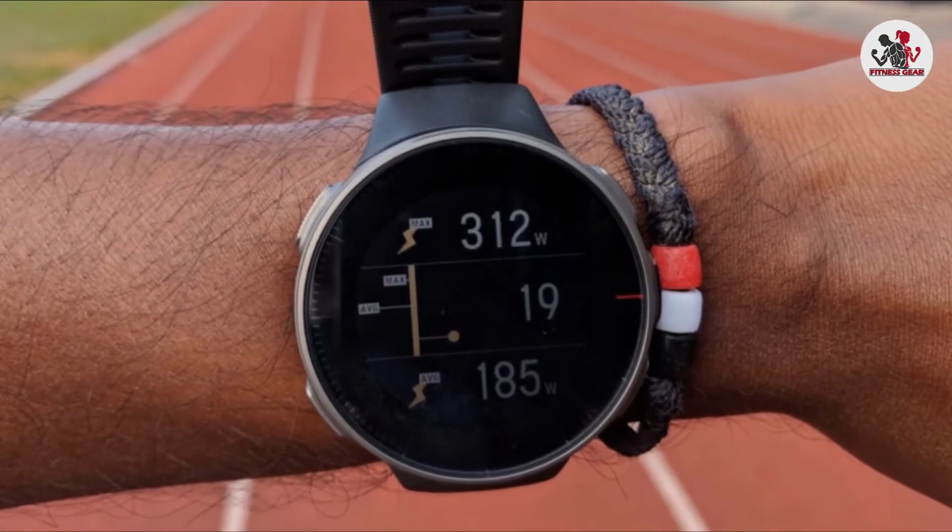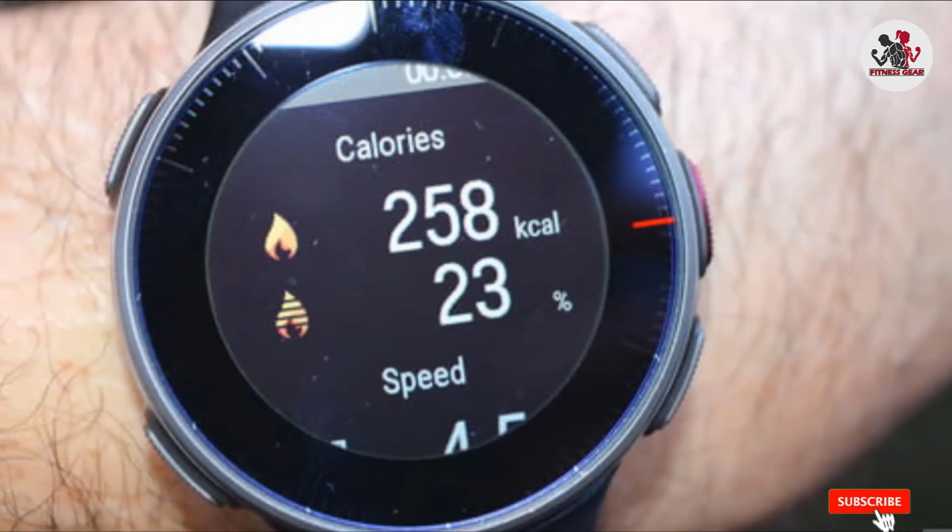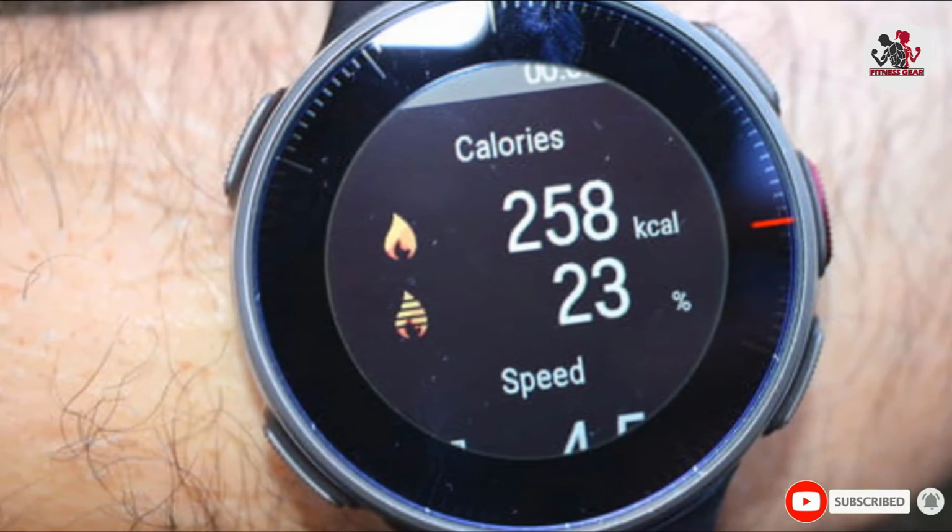When we first started using it, we did note that it didn't seem to be as intuitive and easy to navigate the settings, menus, and apps.